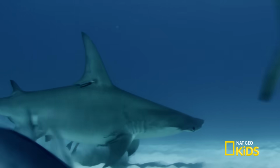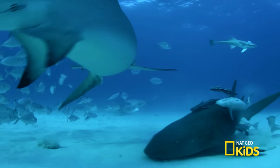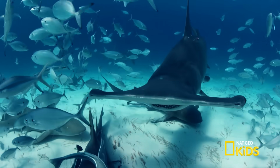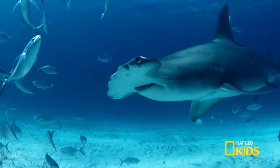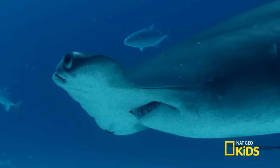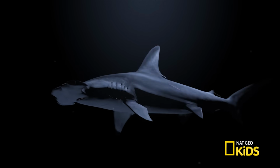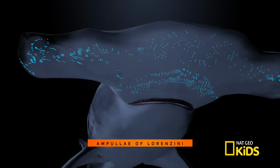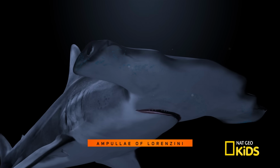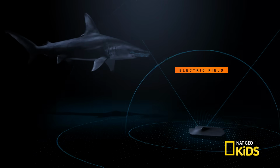But it's not just their advanced agility, sight, and smell that makes hammerheads the ultimate hunters. A closer look at its hammer reveals something absolutely astonishing. Underneath and on top of their cephalofoil, they have these little electrosensory pores called ampullae of Lorenzini, which are widely spread apart. The ampullae of Lorenzini, the shark's sixth sense, a specialized organ that allows them to detect the minute electrical fields given off by all living things.